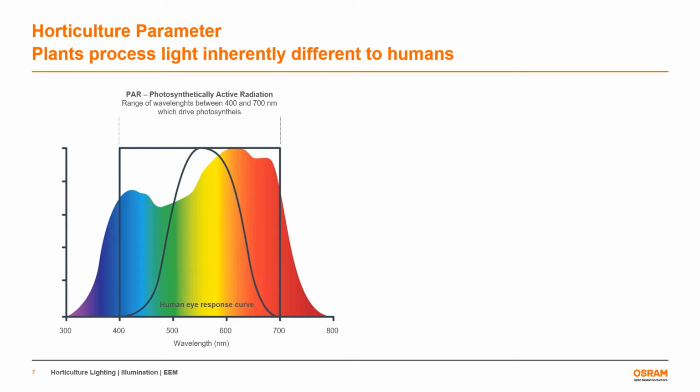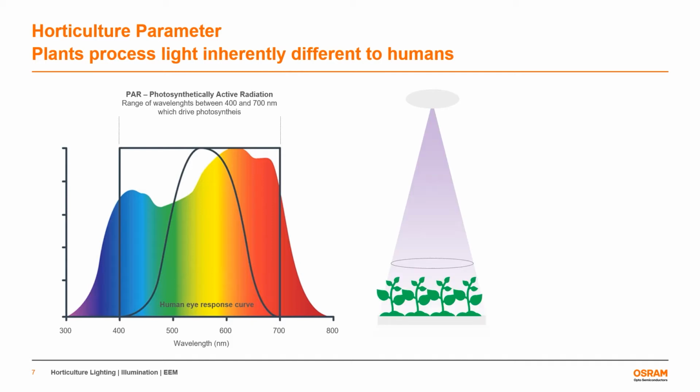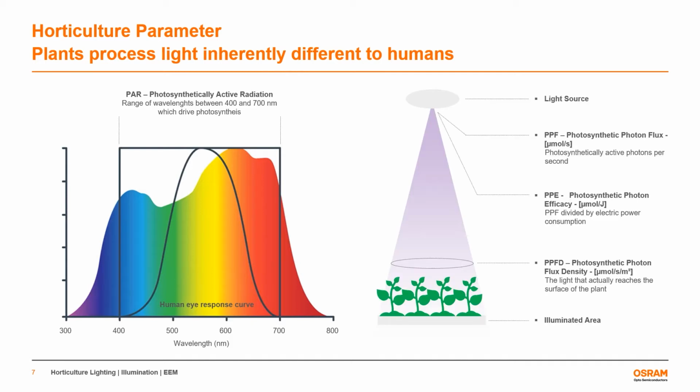The horticulture industry measures the performance of a luminaire in photosynthetic photon flux, or PPF, which is the amount of emitted photons per second. Photosynthetic photon flux is expressed in micromoles per second. This is analogous to the intensity of a light source.